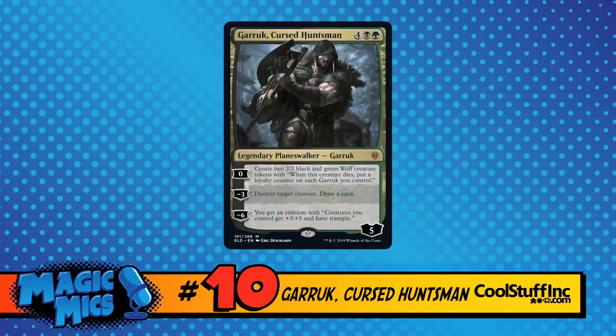So Garruk is four colorless, a black and a green legendary planeswalker with 5 starting loyalty. Does not have a plus as we know it. It has a 0. You can create two 2/2 black and green Wolf creature tokens with, when this creature dies, put a loyalty counter on each Garruk you control. So if you're running multiple Garruks, they all get loyalty, but the wolves have to die.